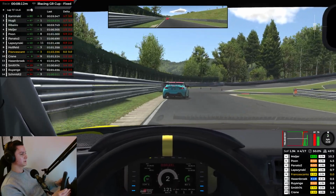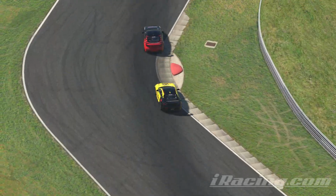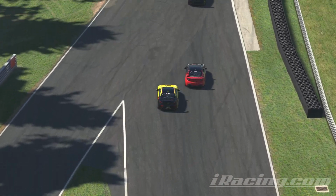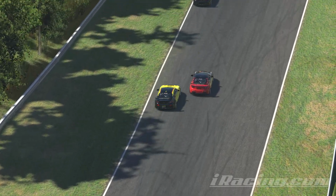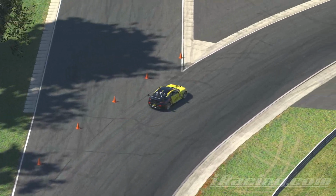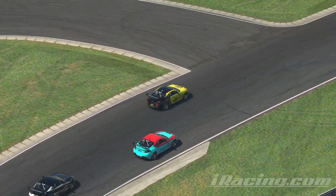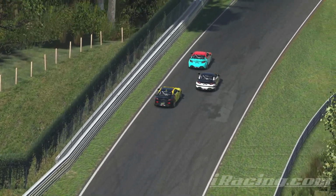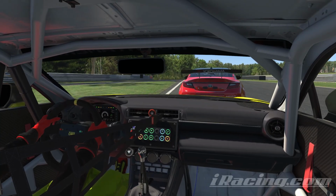And alright everyone, it's judgment time. Let's go back to check out what happened between myself and Wheeler here. As you can see, I got a good run through the chicane. At the top of the chicane, my nose is side by side with the back of his car. And to be fair, it looks like I have the outside line and it looks like he turned into me. Maybe he wasn't aware of my position there. But let me know your thoughts.